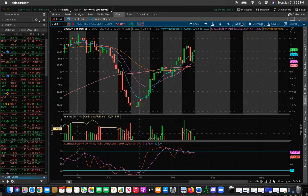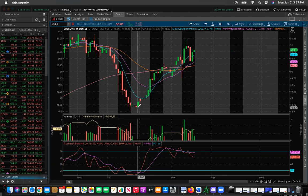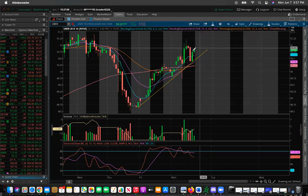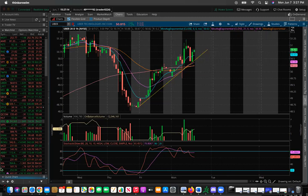Okay, hourly uptrend though. Hourly uptrend, keep this in mind. We're holding an uptrend on the hourly pretty well. If that was to break down to the downside, obviously it could be a bloodbath a little bit there for Uber. All right, Apple, absolutely, I'll break down Apple as well.